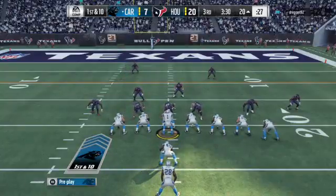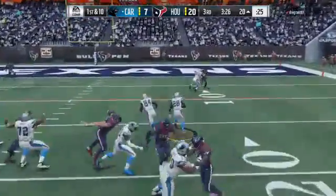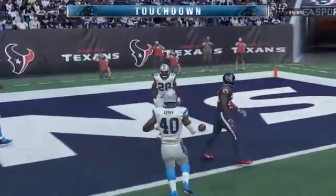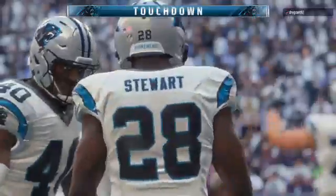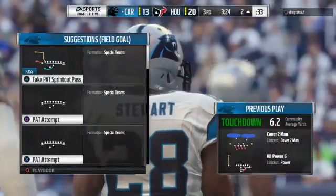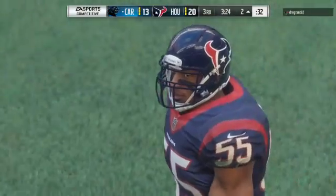Shift together here from the D-line. Now Stewart on first down. And he will take it across for a Panthers touchdown. Jonathan Stewart taking it in from the 20. And the Panthers are able to get this back within a touchdown.